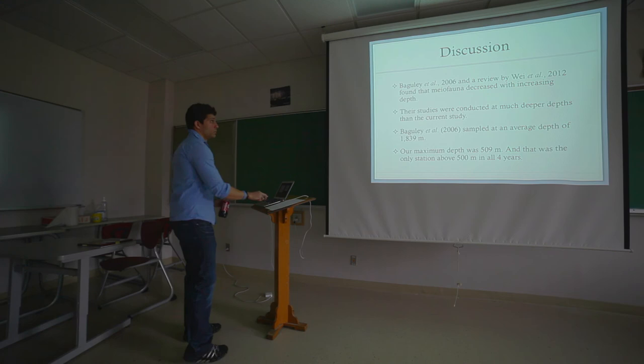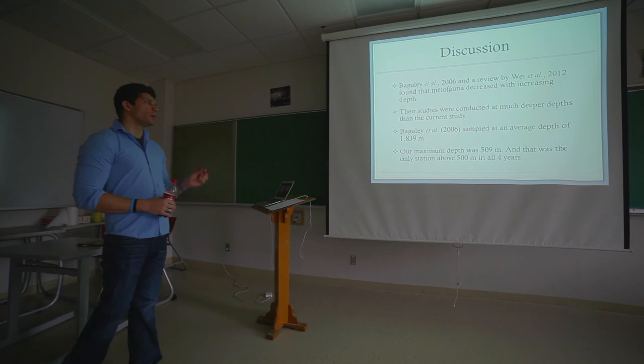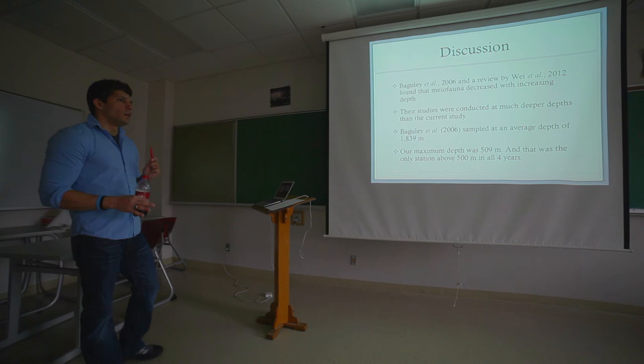In the Jeff Bagley study from '06, they found that Meiofauna abundance decreased with increasing depth. But one of the big things when you compare our study to their studies and other studies around the world is that our deepest sampling depth was 509 meters, and that was only one of those. Most of our depths floated in the range between 200 and 300 meters.